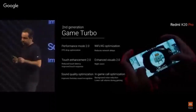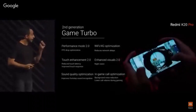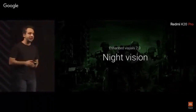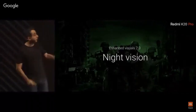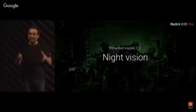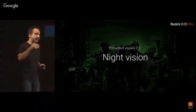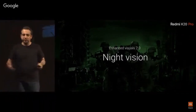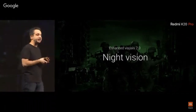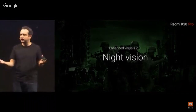So I actually want to talk about two of these things. One is the touch enhancement and the enhanced visuals. From an enhanced visuals perspective, you actually get a massive advantage. With Enhanced Visuals 2.0, you actually get night vision in games which are really dark. So for example, if you are playing, let's say, PUBG Mobile, and you've got a day and night match happening. At night, you need to look around for those night vision goggles. How many people play a Battle Royale game here?